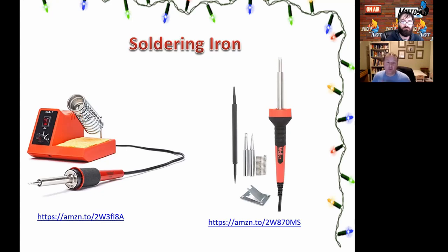That's the other thing. You want things so you can work fast, because this hobby can take up a lot of time and you want to make sure that you make efficient use of your time.